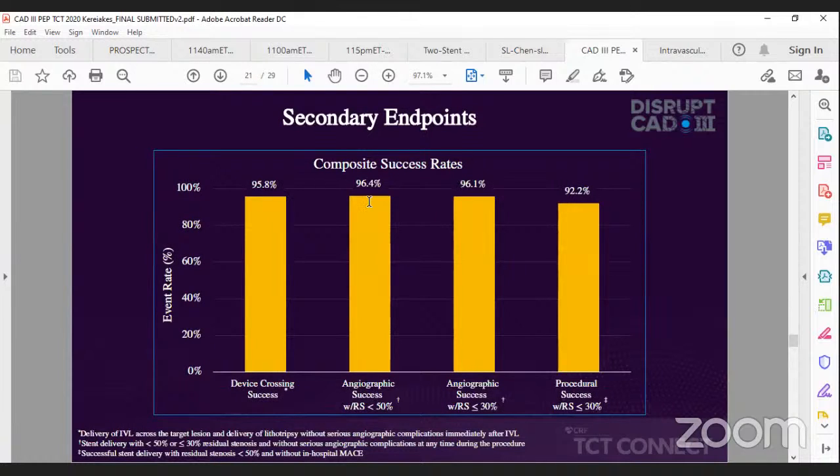The secondary endpoint for the success, the device success was 96%, and angiographic success was 96%, with luminal stenosis less than 30% actually, rather than the 50%. It was achieved in most of the cases, less than 30%, and the procedural success 92%.